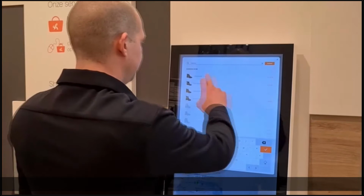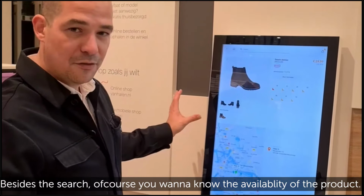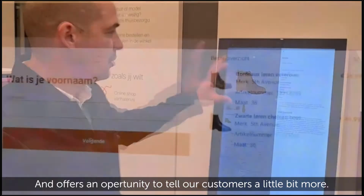Also, of course, to find the exact shoe you want. Besides the search, of course, you want to know the availability of the product, but there's also more. We can tell you more here about the actual characteristics of the shoe. You can find out what's good about it and what's unique, and therefore it's a perfect extension of our shop display and offers an opportunity to tell our customers a little bit more.